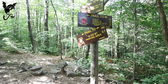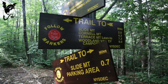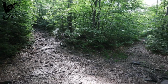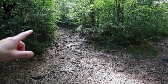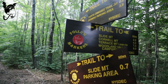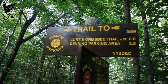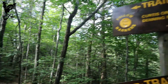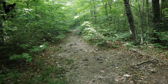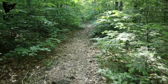The Slide Mountain parking area is where we started, and you can see there the trail to Cornell, Slide, Wittenberg is up that way. We're actually going to come back that way on the return trip because this is an out and back for us. We're going to follow the yellow to the Curtis Ormsby trail, and that's going to be our route going up.